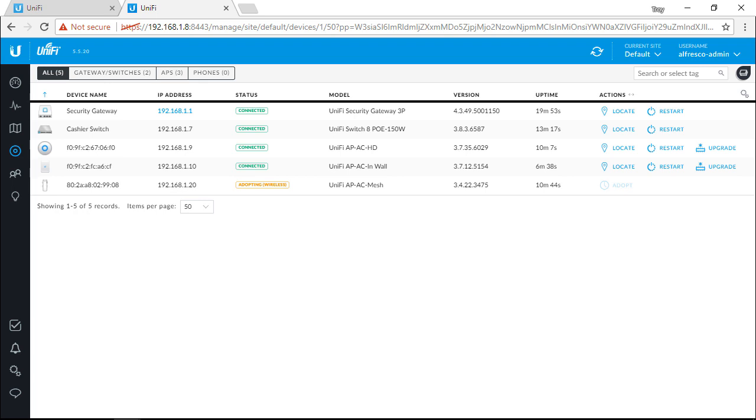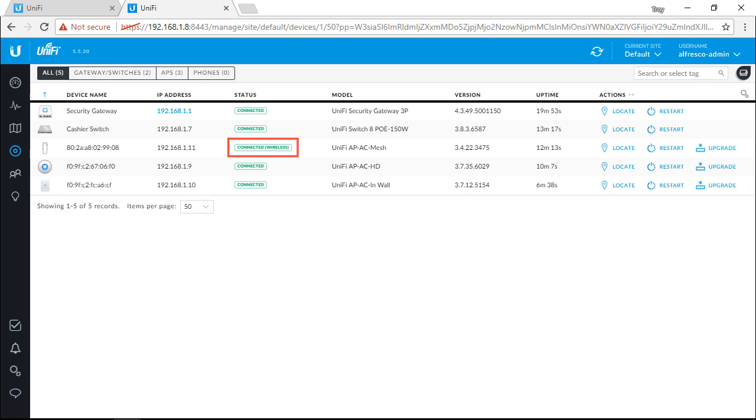So as with the other units, that goes into adopting status, then into provisioning status, and then eventually into connected wireless status. So now we have 3 wireless access points connected to the network, 2 of them directly into the switch, and 1 of them wirelessly uplinking to one of the other wireless access points.